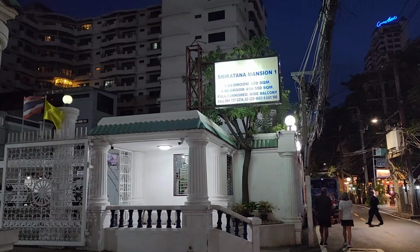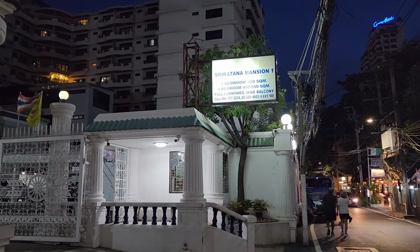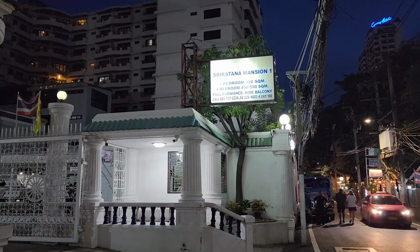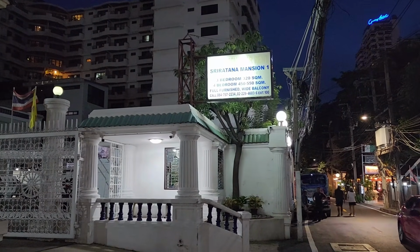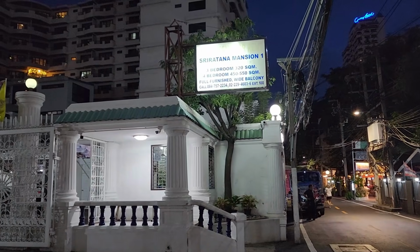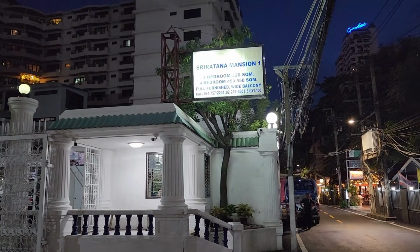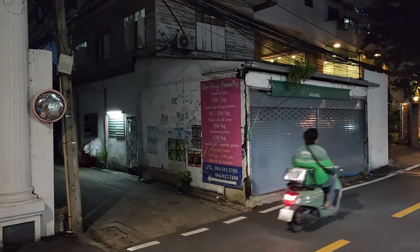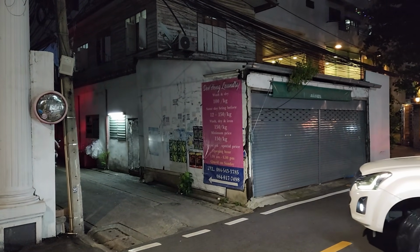And that first large building, the Sirtana Mansion, apartment for rent. Again, I think it's an apartment complex more so than a condo, but those terms are used interchangeably. 3-bed, 320 square meter, and 450 to 550 4-bedrooms. And here's a laundry service, 100 baht per kilogram, seems to be the going rate.